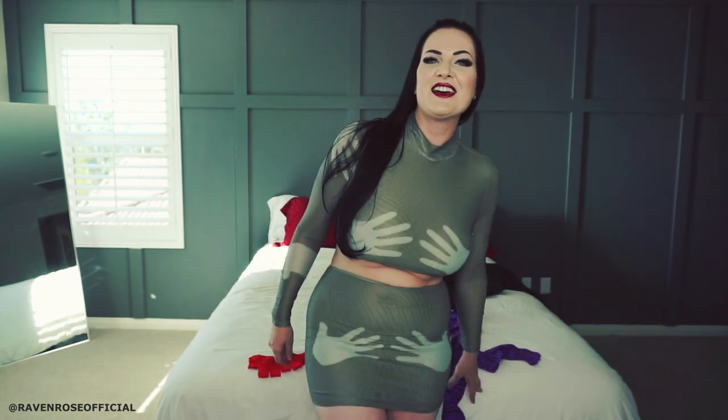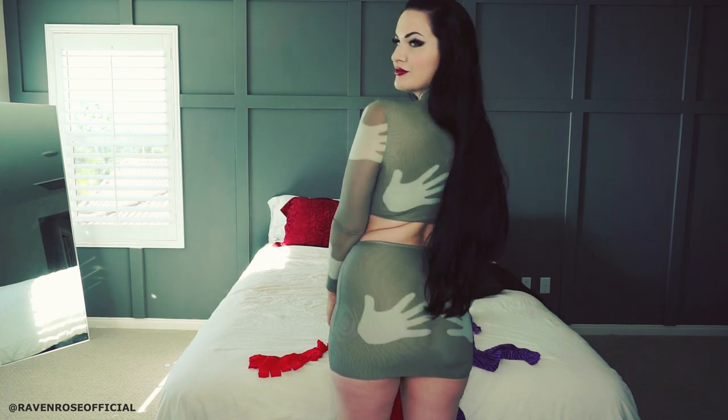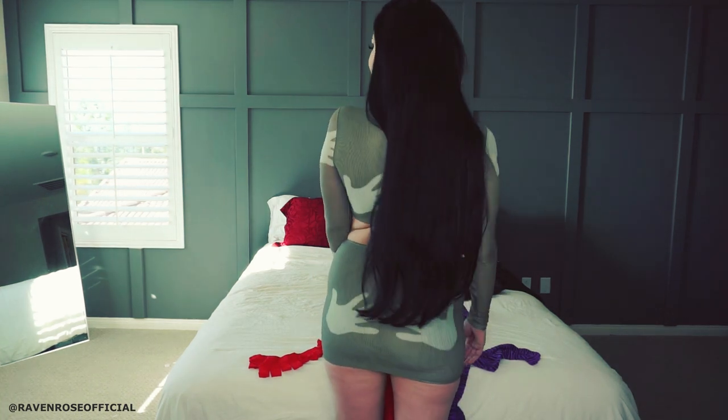So anyway, I'll show you guys one more time and then we will move on to the next one, because yeah, not loving this at all. Here's the side of it again. And the back. Yeah, no. Back of it. Other side.